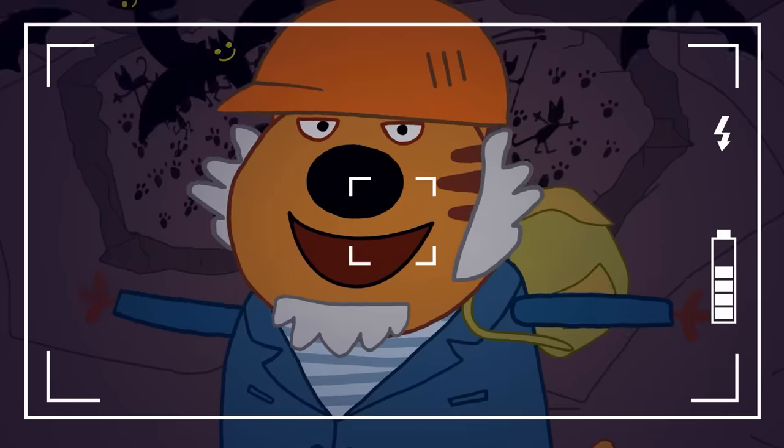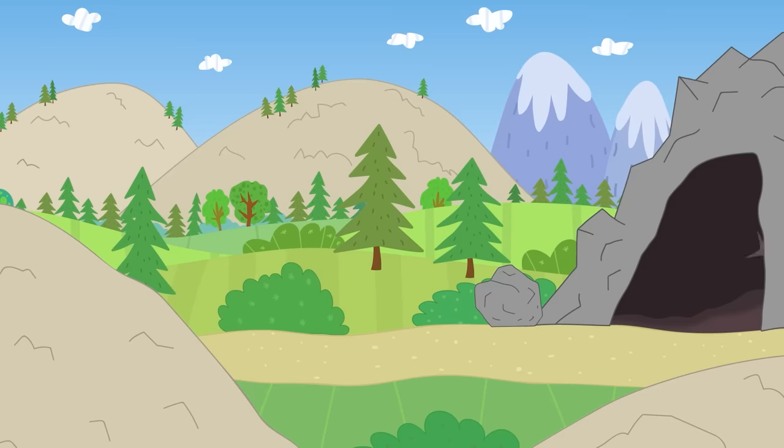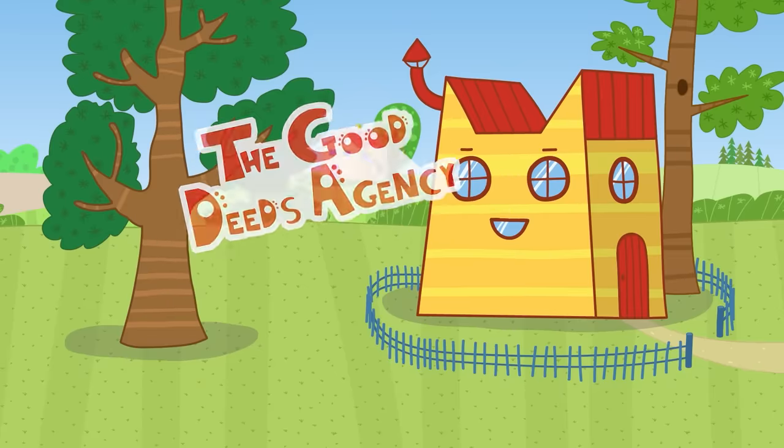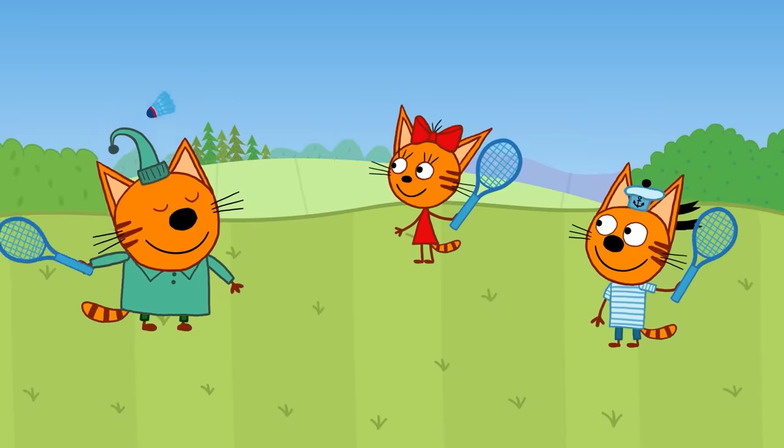The kitty cats and their grandpa kept their eyes wide open that day in the cave, and by noticing every detail, they eventually found what they were looking for. The Good Deeds Agency. One day, Daddy was taking out the trash, and the kittens decided to help him.